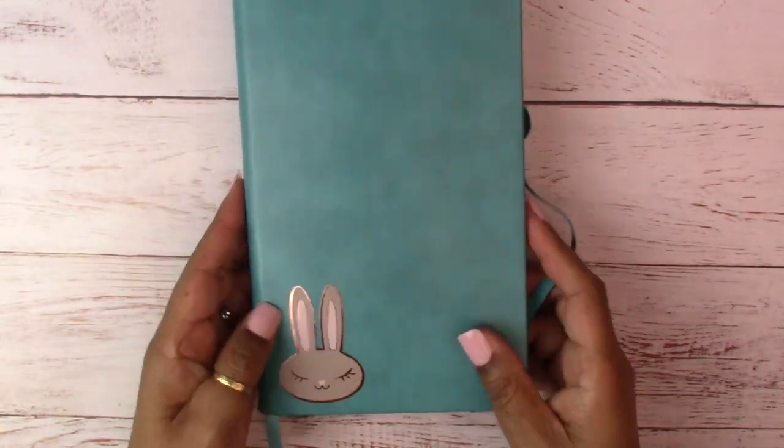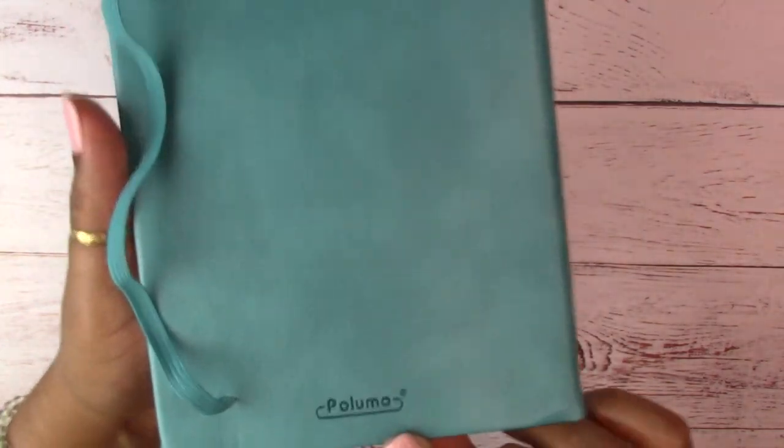Okay, the next 3 that I'm going to show you are notebooks that I'm not really using that much, but I plan to start using, and I'm going to tell you what I'm going to use them for. The first one is super cute, it's made by Puma, and I think I might have got this one at Barnes & Noble. And did I? Yeah, I think so.